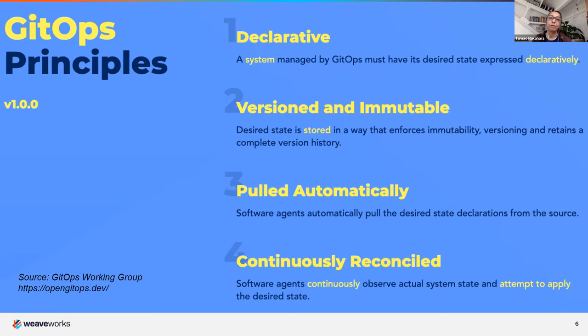As I mentioned, it's versioned and immutable, and it's based on a pull-based system, which I know sometimes requires a change in philosophy, but also brings lots of benefits and security with it. So that's something that the working group has agreed on. And then, of course, the continuously reconciled aspect of GitOps makes it so that we can finalize the value of that. And so these are the four GitOps principles that the working group has agreed upon within the CNCF, and we've definitely backed that.